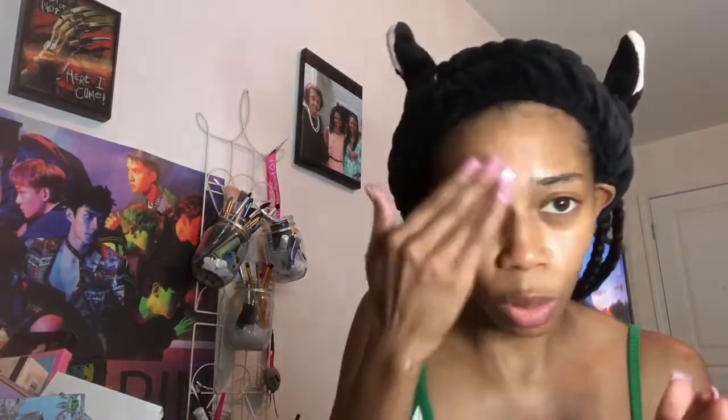So I'm just going to put some on my finger here, and I'm going to put that on as my primer today. I usually start with my eyes first, which is not going to be different, but I usually like to let my face primer sit for a minute while I'm doing my eyes. So I'm putting it on now. Feels really nice. I wonder if that's the best method for this primer though, if I should have waited, but this is what I usually do.